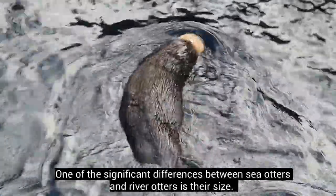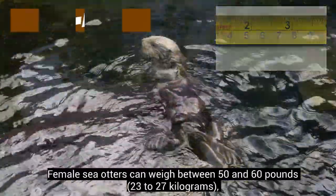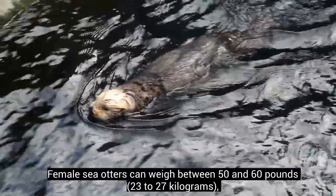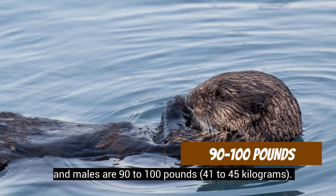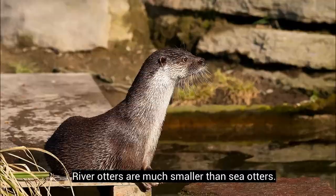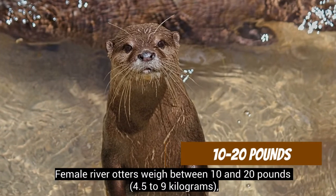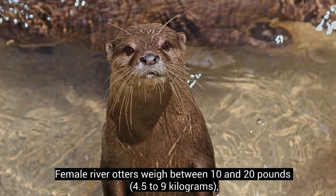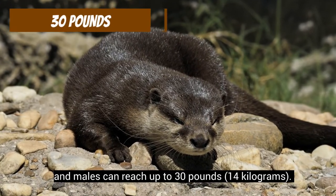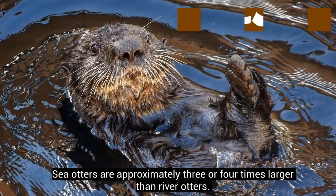One of the significant differences between sea otters and river otters is their size. Female sea otters can weigh between 50 and 60 pounds, 23 to 27 kilograms, and males are 90 to 100 pounds, 41 to 45 kilograms. River otters are much smaller than sea otters. Female river otters weigh between 10 and 20 pounds, 4.5 to 9 kilograms, and males can reach up to 30 pounds, 14 kilograms. Sea otters are approximately 3 or 4 times larger than river otters.